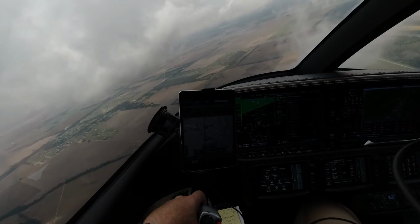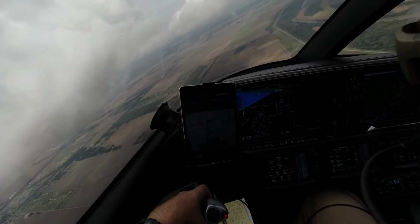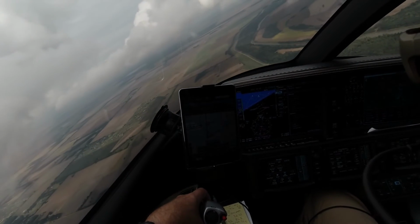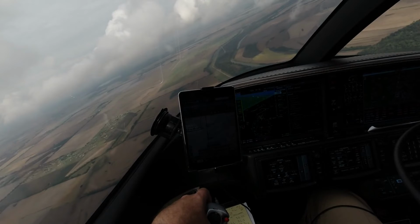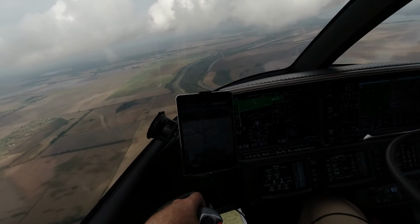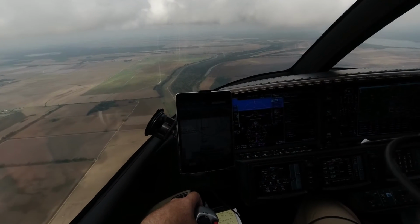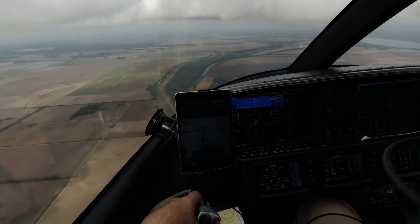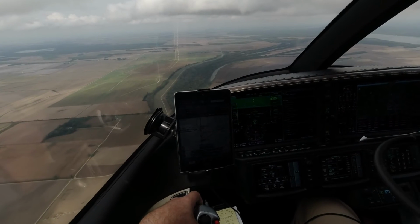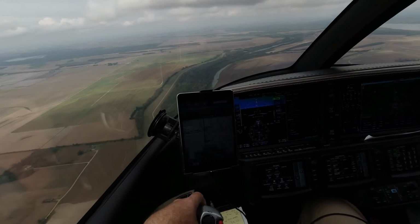Attention all aircraft, Memphis information, altimeter 2995. Memphis, Southwest 547, passing level 190 descending on the Hoboken with Oscar. Southwest 547, Memphis approach, expect runway 18 center, RNAV approach. FedEx 463 heavy, change runway, expect runway 18 center, expect the RNAV. All right, RNAV to 18 center, FedEx 463.